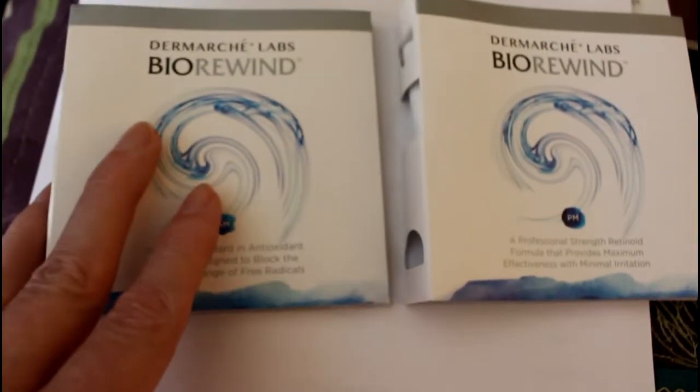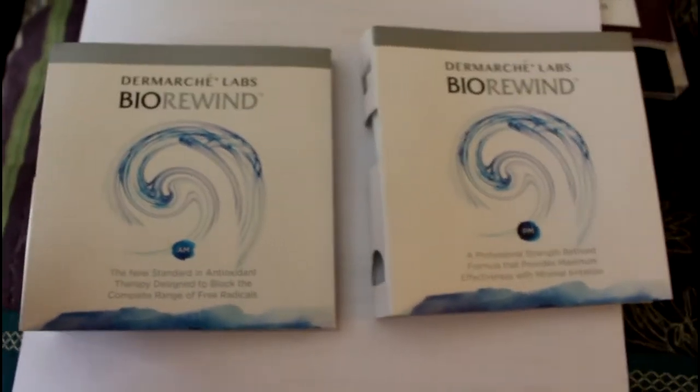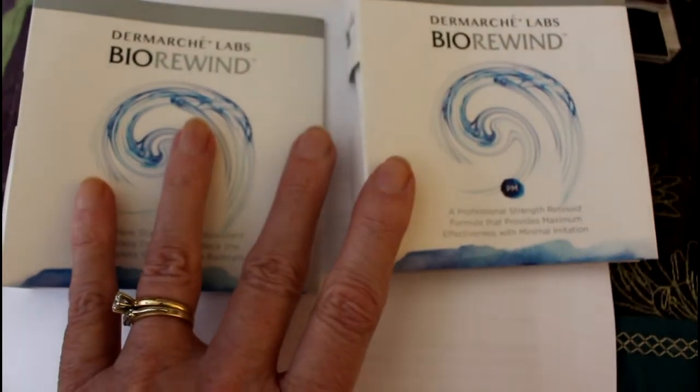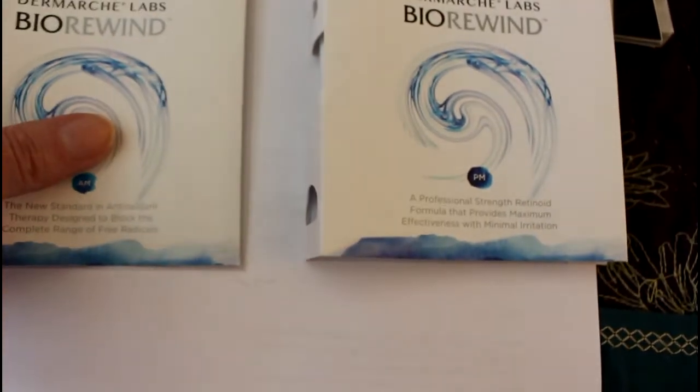I have both of these Bio Rewind things that came in Beauty Fix boxes. One is AM, one is PM. I didn't finish these, so I'm going to take these with me on my trip to Florida. So these will be added to my samples, which I will be showing you soon.